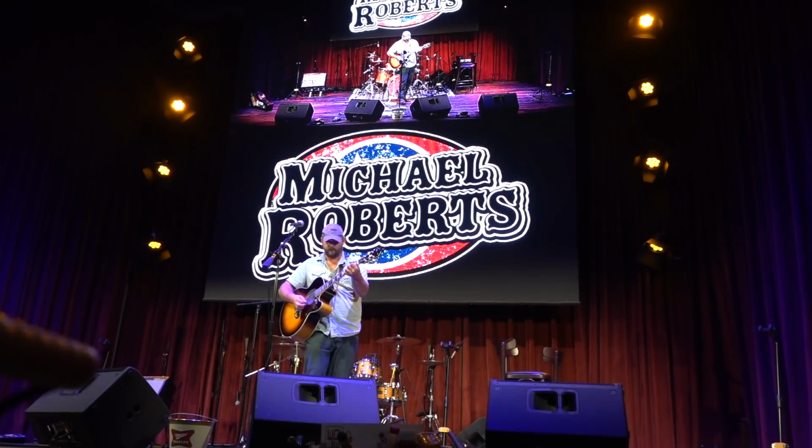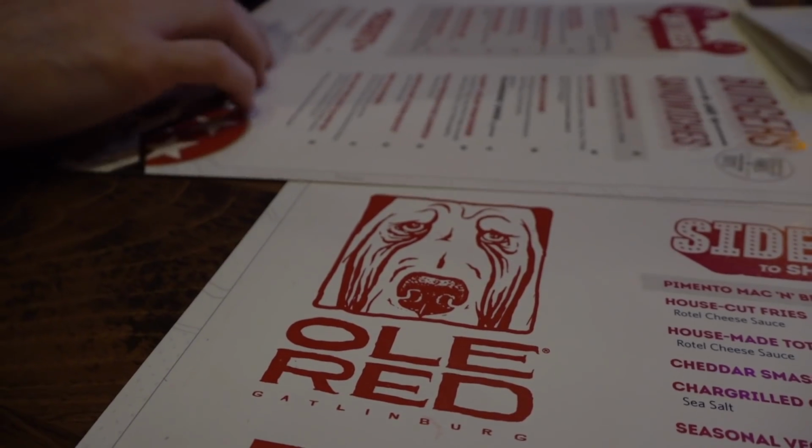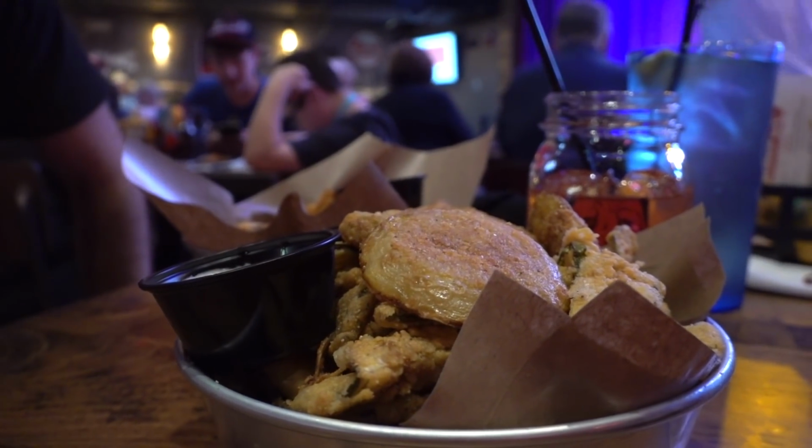All right, so another fun thing we did this week, we actually made our way up to Gatlinburg. So Gatlinburg is a little mountain town here in Tennessee, and I have had the privilege of working with Ole Red, a restaurant here, not only in Nashville, but also in Oklahoma, and then here in Gatlinburg. I'm a big fan of their food.